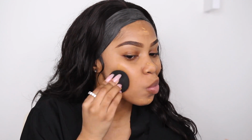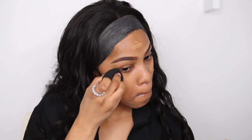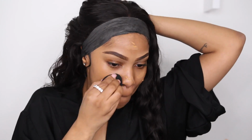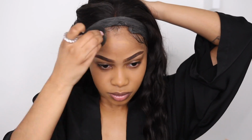So I'm gonna go in and blend that out with my Beauty Blender. And actually, I don't think I've ever mixed these two foundations together before, but as you guys can see, it's such a good match together. It barely looks like I'm wearing foundation. It looks so natural.